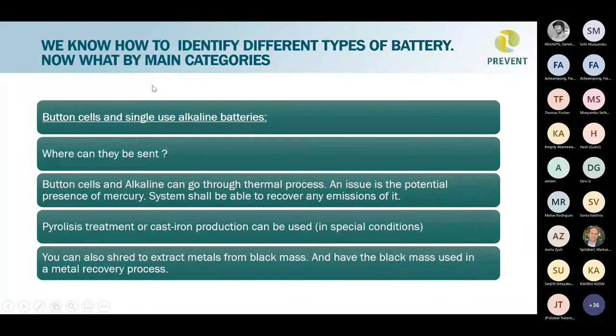Button cells and single-use alkaline batteries, where can they be sent? You can send them to a thermal process, pyrometallurgy eventually, where they will be cooked and open, and you will burn the external envelope of them, and you will get the black mass that will be released inside the oven. If there is presence of mercury, you need to make sure that the oven is able to recover any emission of it, so there is some monitoring in the chimney.